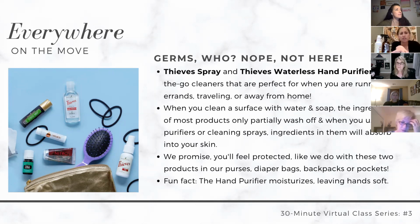When you clean a surface with water and soap, the ingredients of most products will only partially wash off. When you use hand purifiers or cleaning sprays, ingredients in them will absorb into your skin. So we promise you'll feel protected like we do with these 2 products in our purses, diaper bags, backpacks, or pockets. And a fun fact, the hand purifier moisturizes, leaving hands really soft since we don't use alcohol in them.